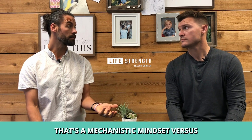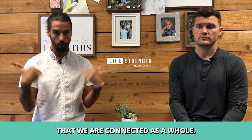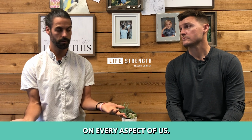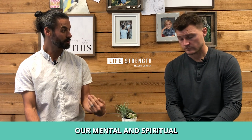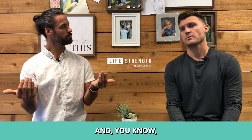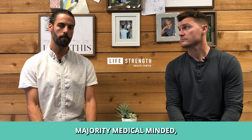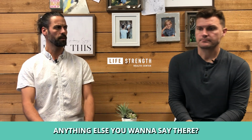That's a mechanistic mindset versus what we call a vitalistic mindset, that we are connected as a whole. Whatever goes into our body, whatever touches our skin is going to have a positive or a negative effect on every aspect of us. Our mental, spiritual and emotional health play a role. Those are two competing viewpoints, and some of us have 1 foot in one and 1 foot in the other, right? But if you are majority medical minded, then use functional medicine testing as a benefit to you. Anything else you want to say there?